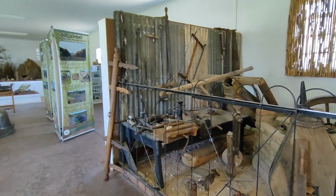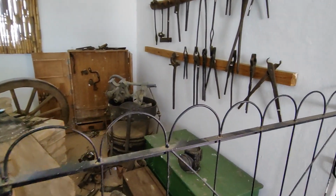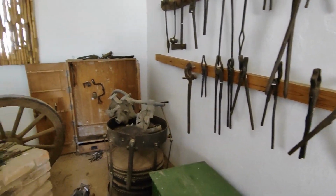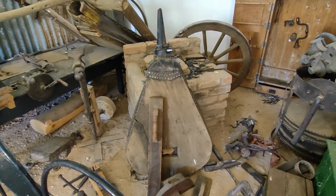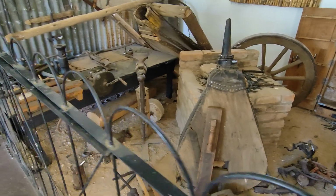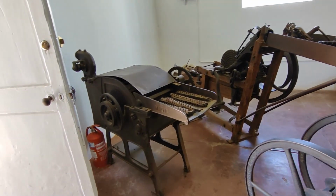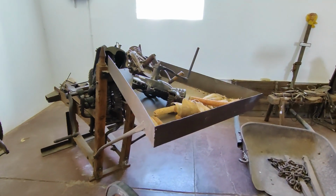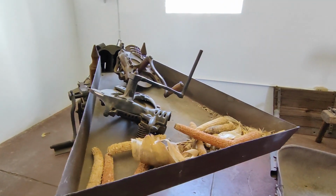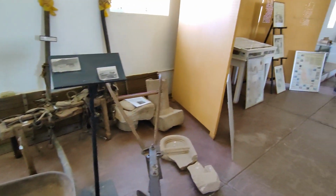Here we're now in the museum itself. Some of the implements that we used in those days. It was hard days. It's called the blaasbalk. I don't know what it's called in English. Used to stoke the fire to make it hot so that you can bring all the irons to the temperature. I don't even know what these are used for. Probably this looks like it's used to take the maize or the mealies off the thing.